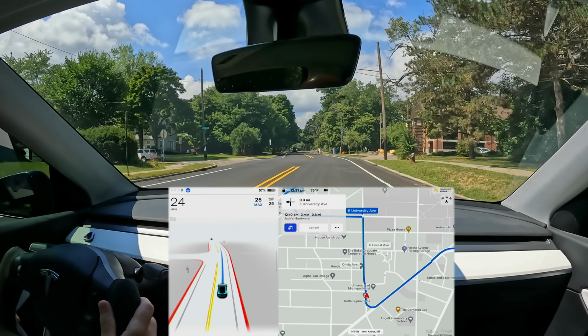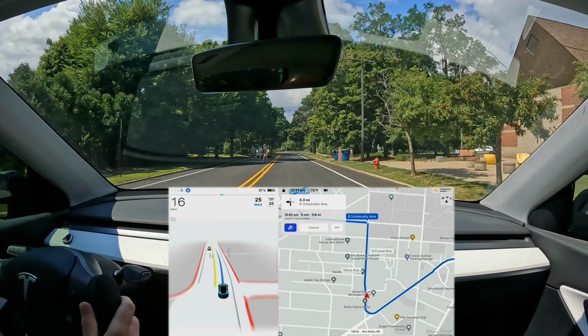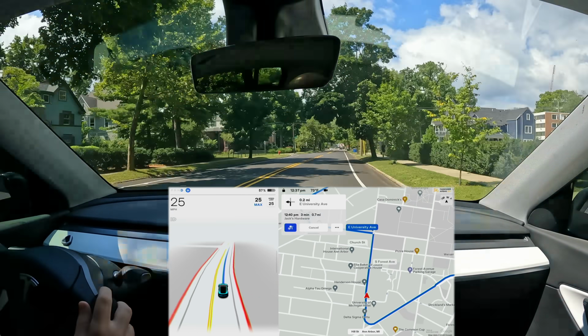Some people walking into the road here. The car obviously sees them. They're blue. Multiple pedestrians are blue there. And then it continues as they move across the road. Great job.